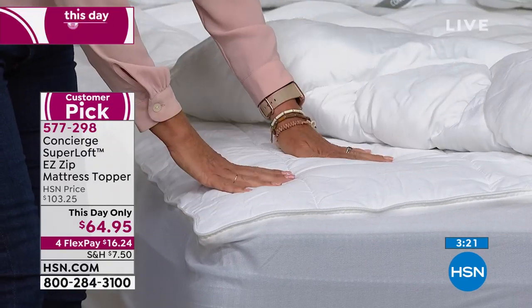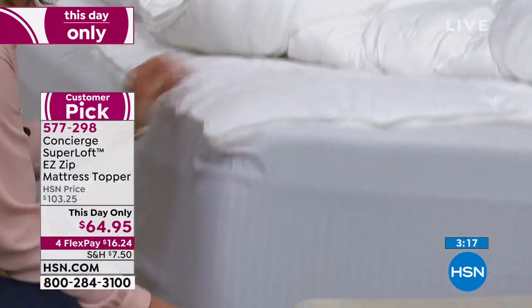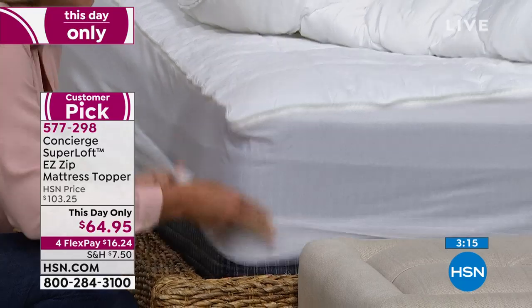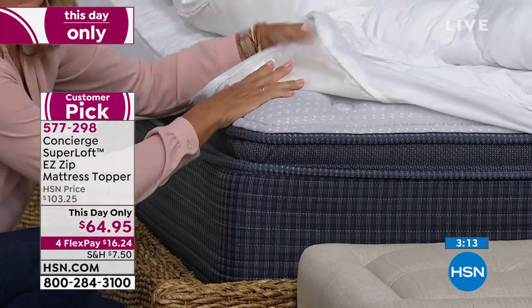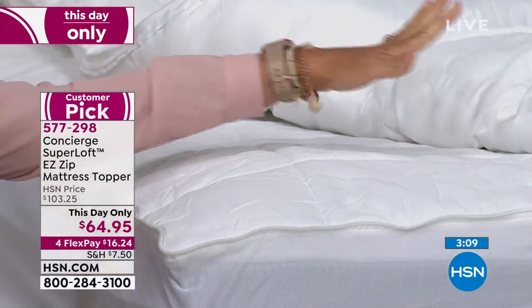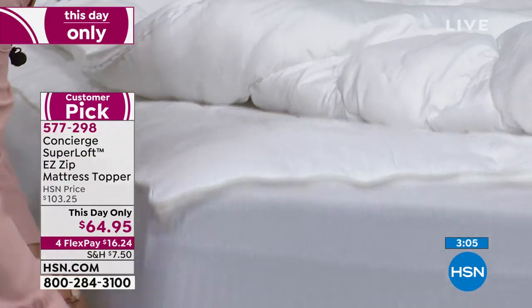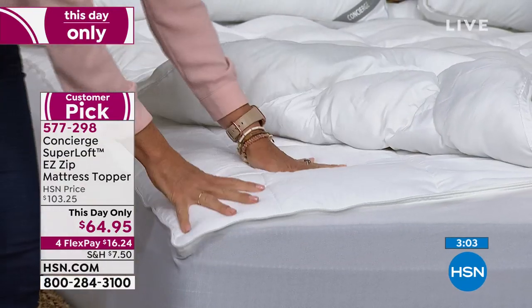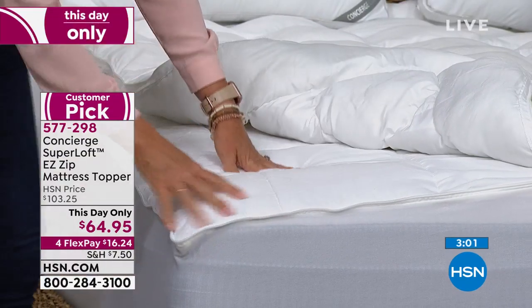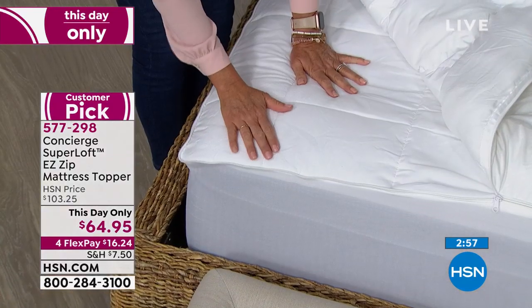But then you're also getting an allergen barrier, and you're also getting a waterproof barrier on this bottom layer. So what I love about it, as a mom, when those busy days come, a lot of times you'll intend to wash everything, you zip this off and you never get around to the laundry, your mattress is still protected. Yes. Because look at this. This part right here, you could easily spend this much just on this bottom layer.